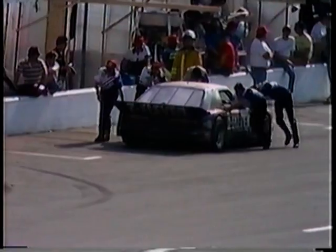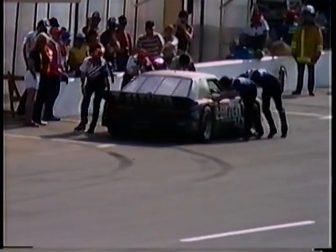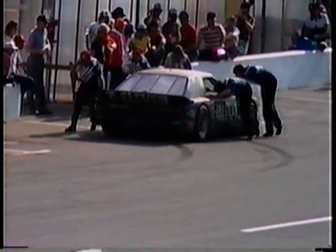GTO leader Stahl, that's the Brenner car, and they're bringing the Bruce Jenner car back now. Now that could be a disaster for them. They have a pretty substantial lead in their class, so they can afford to hang around for quite a long time.